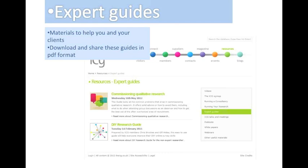For those of you that wonder why we don't put them in PowerPoint, we do them in PDF because that means everybody can download them. And I think we all know about version control issues on PowerPoint, so we try and make it as portable and as accessible as possible. Lots of good content here, and the commissioning qualitative research is actually a fun as well as a relevant read.